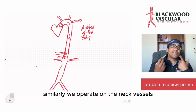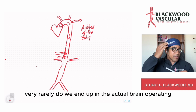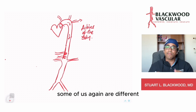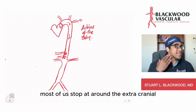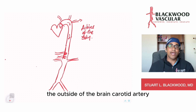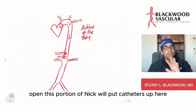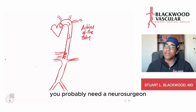Similarly, we operate on the neck vessels, but we wouldn't really operate above the base of your skull. Very rarely do we end up in the actual brain operating. Some of us, again, are different, but I'm just talking bread and butter for the most part. If you go in to see a vascular surgeon, most of us stop at around the extracranial, the outside of the brain, carotid artery. And we will do clean outs and we'll fix the veins up in this portion of the neck. We'll put catheters up here, but we don't go up higher into the brain. If you have to open the skull, you probably need a neurosurgeon.